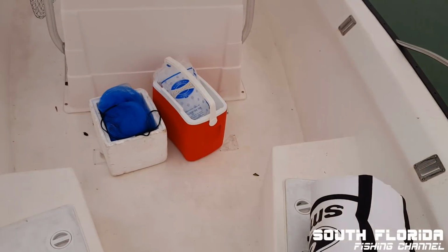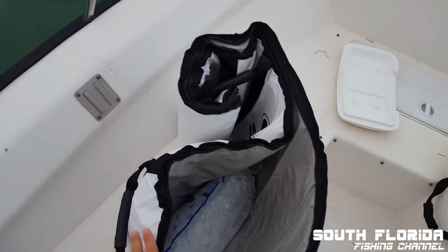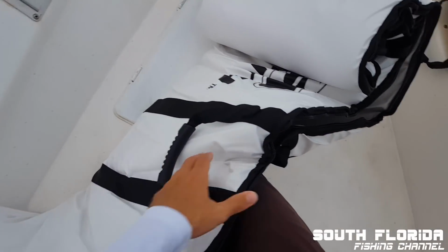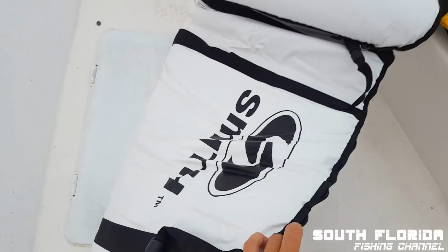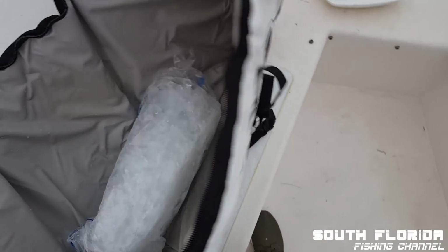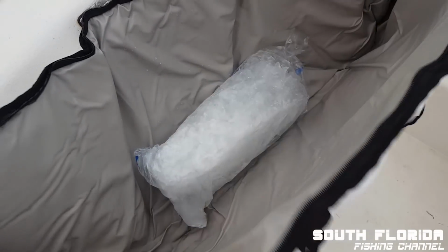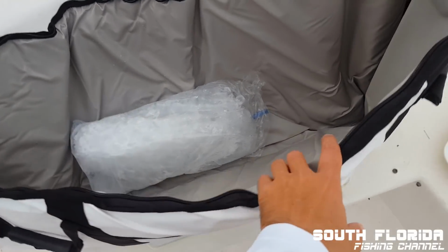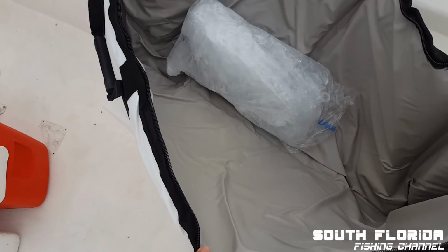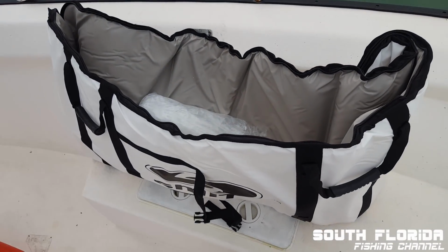Alright, why don't I get my cast net and see if I can get some live bait out here. Oh, and check out my new fish bag. This thing's a beast. I love it. I just got it. Got a bag of ice in it. I'm gonna start freezing milk jugs and using that so I don't have to keep buying ice, but didn't have room in the chest freezer, so just got a block of ice. Pretty stoked about this thing.